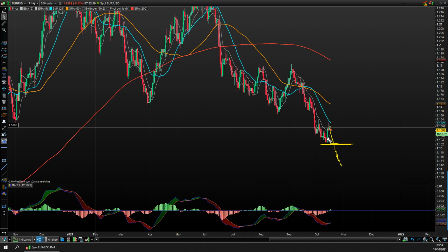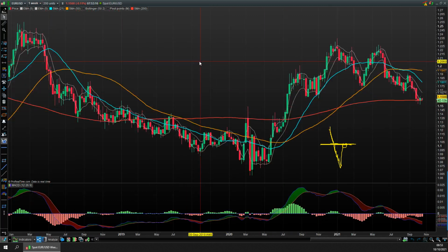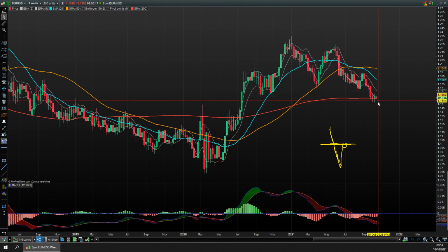The pullback, for me, wasn't significant enough just there. We would have to go again and then look for the pullback on there. So again, if Euro does want to head further down, that would be the plan there. So at the moment, Euro is just hovering around that level. If we go back up to weekly, not really making its mind up, but we could end up with an early entry on our momentum breakout just there.